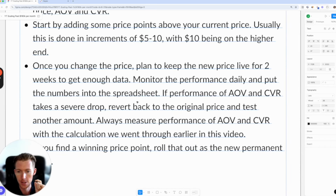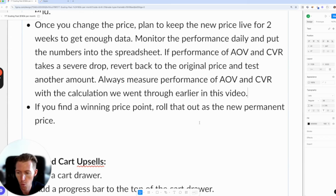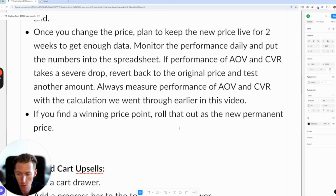Once you change the price and you roll that out as a test, plan to keep the new price live for 2 weeks to get enough data, monitor the performance daily, really, really important, and put the numbers into the spreadsheet on a day-by-day basis. If performance of AOV and conversion rate takes a severe drop, revert back to the original price and test another amount. Always measure performance of AOV and conversion rate with the calculation we went through earlier in this video, where the multiplication of both of those numbers is, we're aiming for that to be 250 or higher. And if you find a winning price point, roll that out as a new permanent price, right?